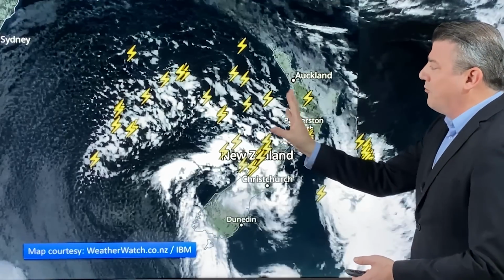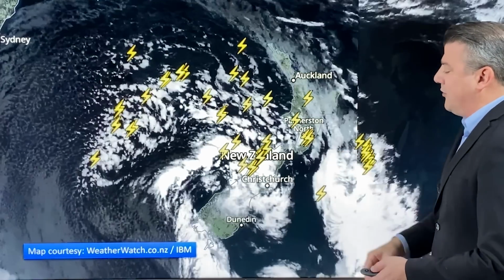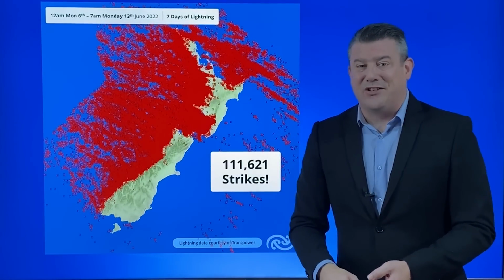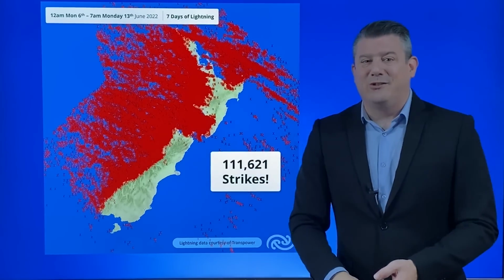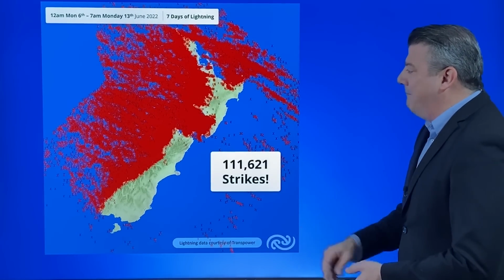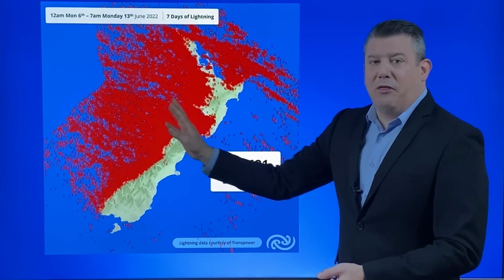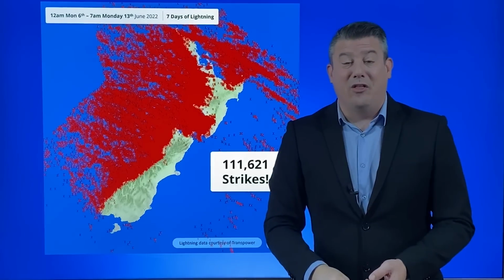Most of the thunderstorms are on the western side of the country, but a few are sneaking through and across over into Wairarapa. Now take a look at this map from MetService this morning. Look at the number. 111,000 strikes of lightning, and that was recorded just over the last week, courtesy of Transpower and MetService, thanks to this great image. And it really shows you how the bulk of the thunderstorms coming in from the Tasman, they hit land and most of them then stop.